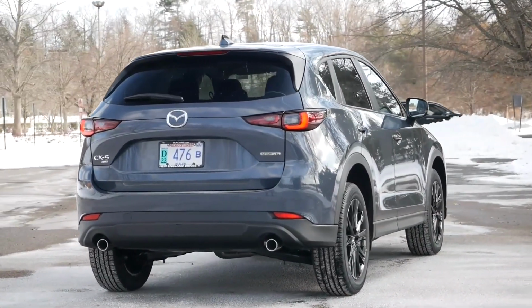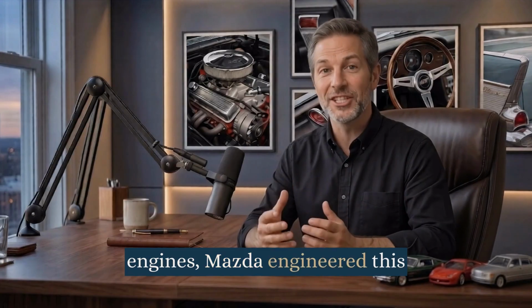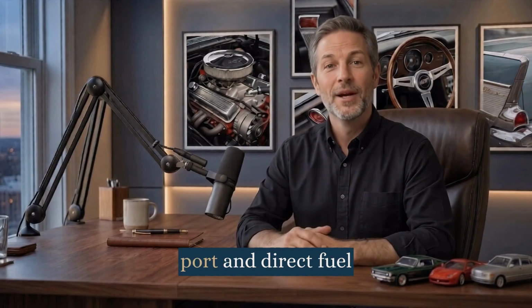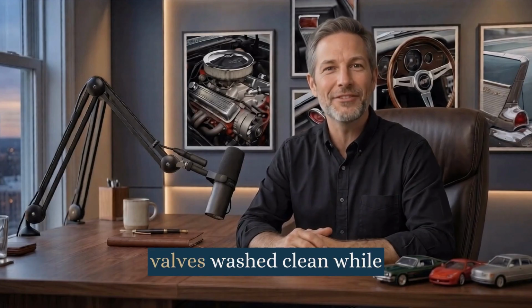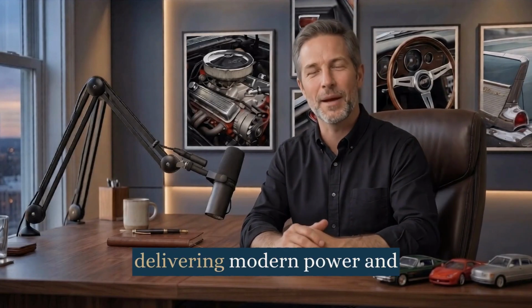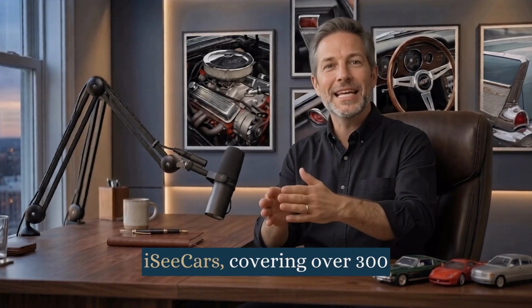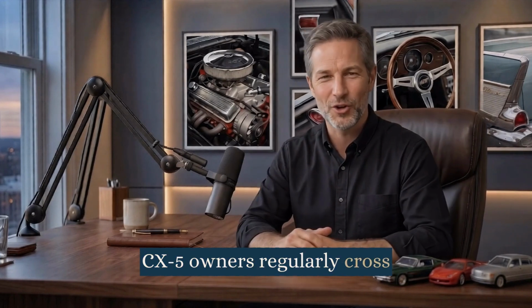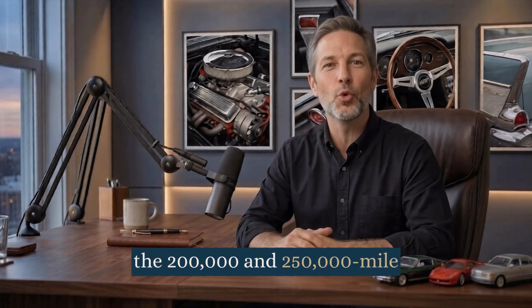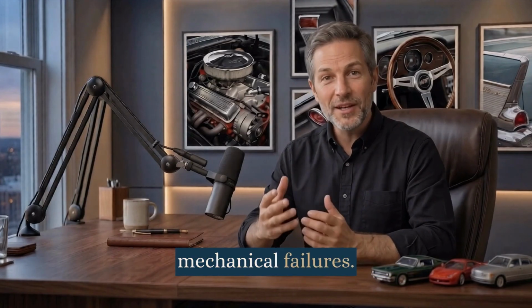To solve the massive carbon buildup issues destroying modern engines, Mazda engineered this block to use both port and direct fuel injection simultaneously. It keeps the intake valves washed clean while delivering modern power and efficiency. Massive data studies from iSeeCars, covering over 300 million vehicles, prove that CX-5 owners regularly cross the 200,000 and 250,000-mile markers with zero massive mechanical failures.